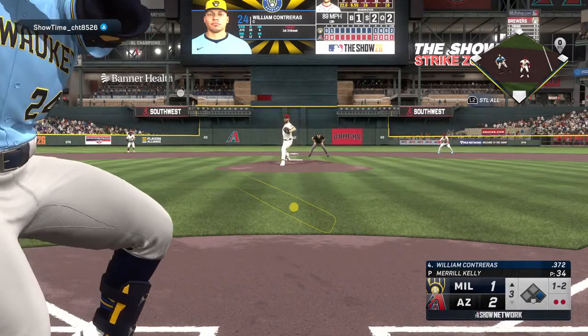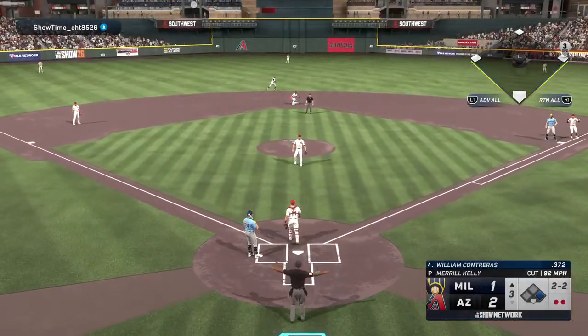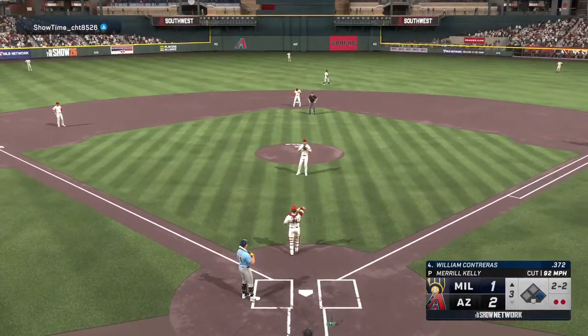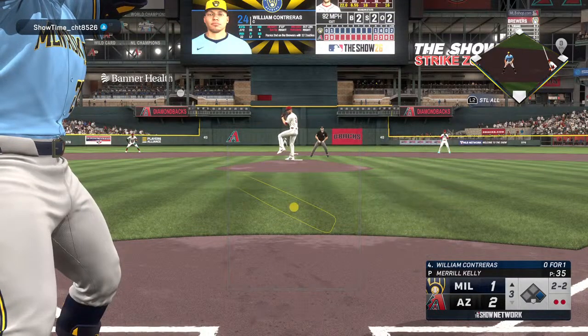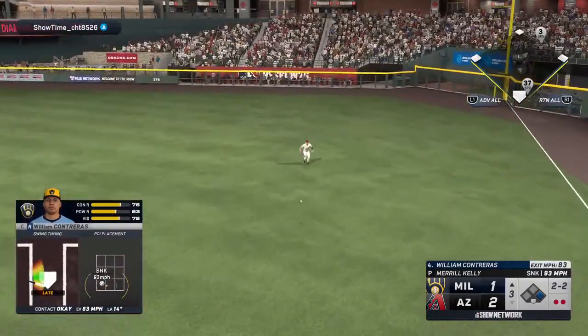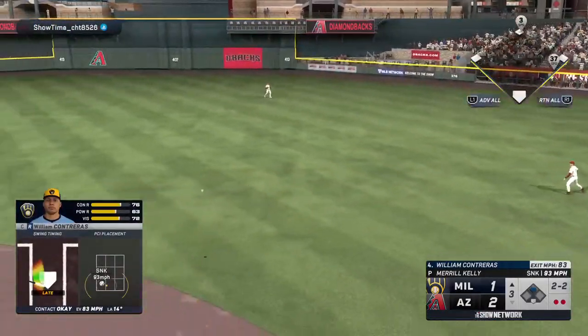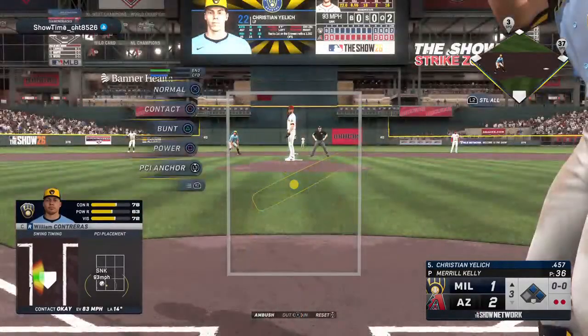1-2 to Contreras. Now he can't squeeze it behind the plate. Stanton, the runner at first with 2 gone. Slice the other way. That's a base hit. Throw stops the lead runner at second. 2 on and 2 out.